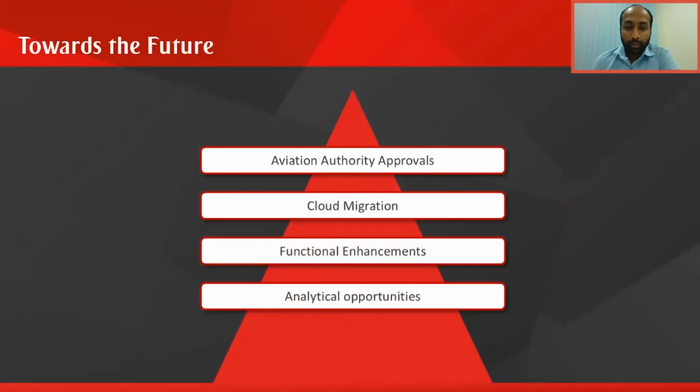So we have now seen how we have used the Couchbase features with the implementation, and also we have gone through the architecture. So my colleague Harish will continue from here. Over to you, Harish.